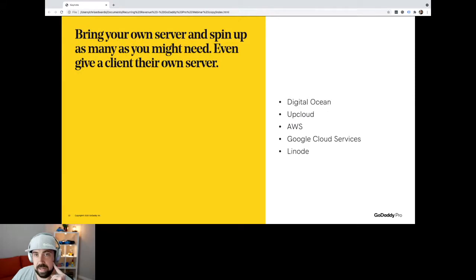With these, you can bring your own server. You can even give a client their own dedicated server. So if you have a client that's going to need a lot of resources, you can even put them on their own server itself. And you get those servers from DigitalOcean, UpCloud, AWS, Google Cloud Services, Linode, or some of them. There are others as well that you can look at.